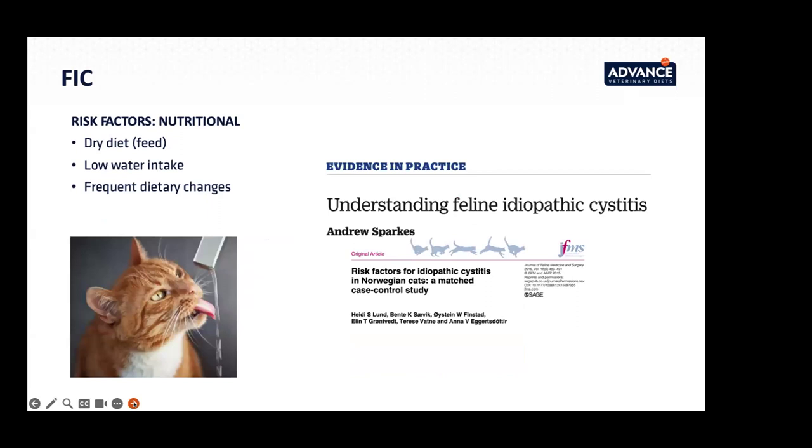And another risk factor is nutritional factors. Cats fed only with dry diet, low water intake, or frequent dietary changes have been associated with FIC.